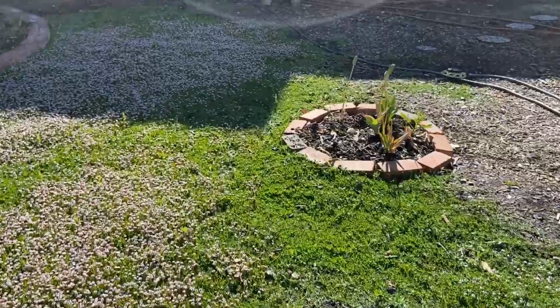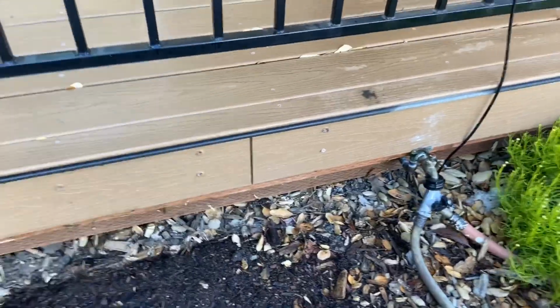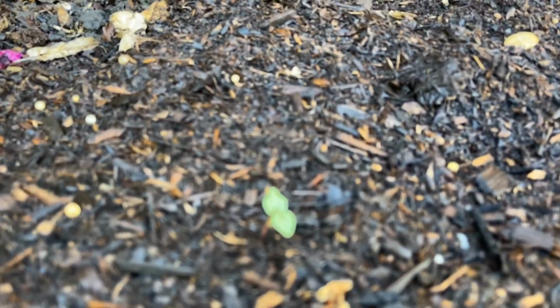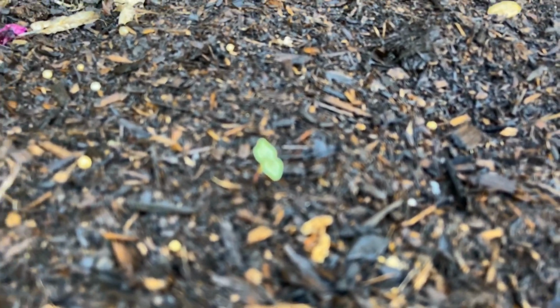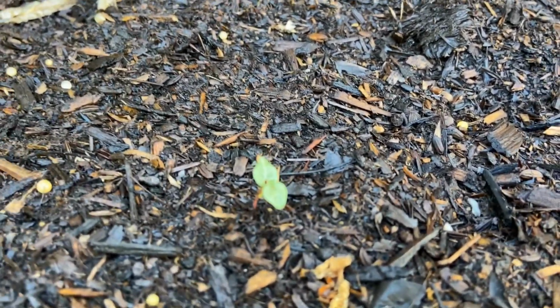Over yonder, where we put the cilantro, we do have our cilantro. Our first cilantro baby coming up. Here we go. Looks real good.